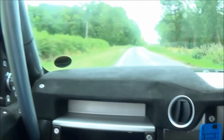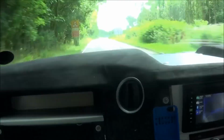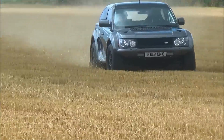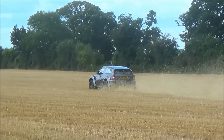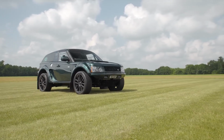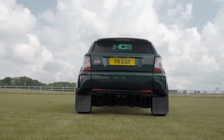Bowler says the EXR-S can go from 0 to 62 in 4.2 seconds and won't stop until it hits the electric limiter at 155 miles per hour. Land Rovers are known for off-road skills, and Bowler just makes them even better and faster. If this partnership keeps bringing out cars like the EXR-S, it's definitely a match made in heaven.